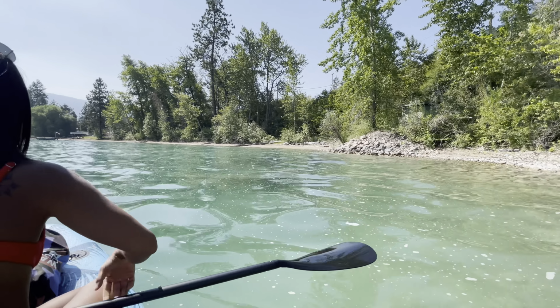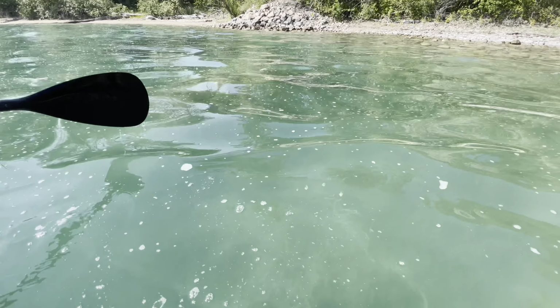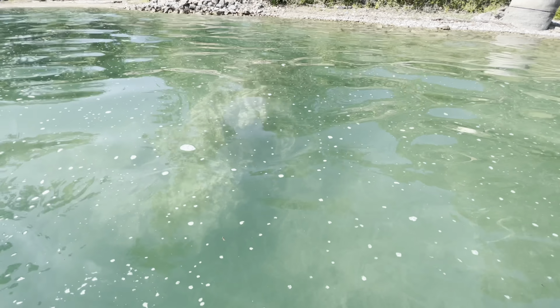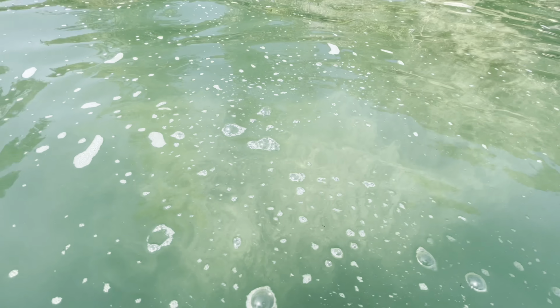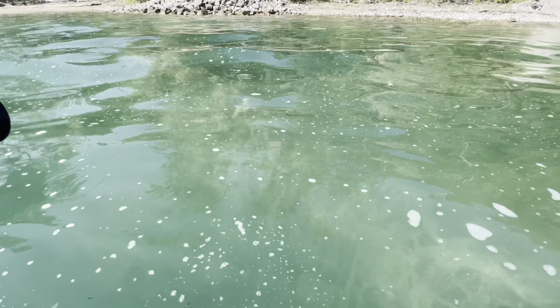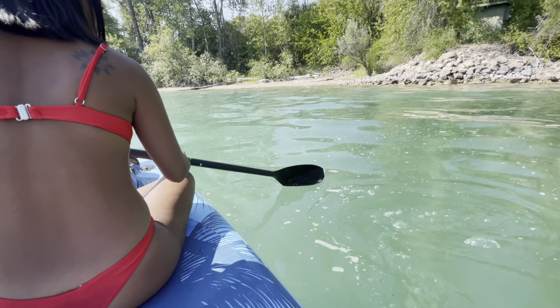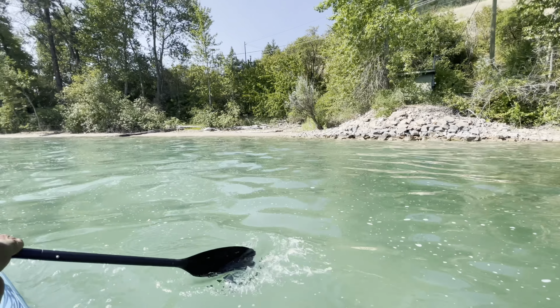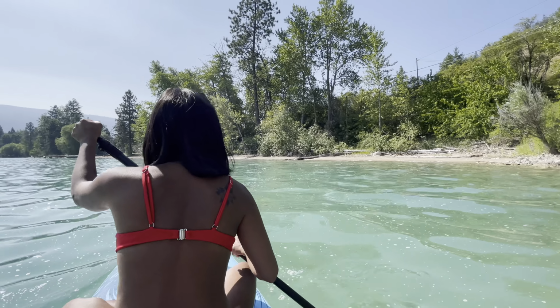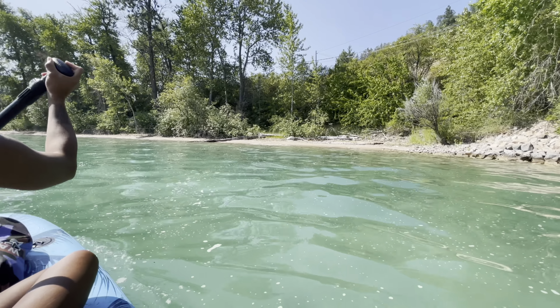Pull up. Oh, look. Wow. Check out that seaweed. It looks almost like coral or something. That's crazy. Oh, there's tons of fish down there. I wish that would show on camera. A lot of bubbles. I think it's because we're in the corner here. It's where the water congregates. Yeah, let's pull up right there. Let's do it.